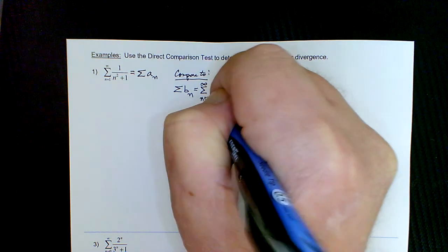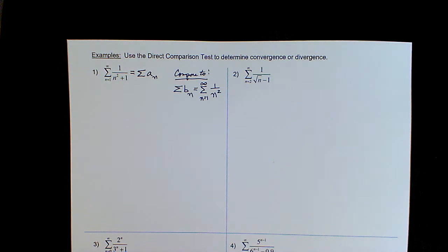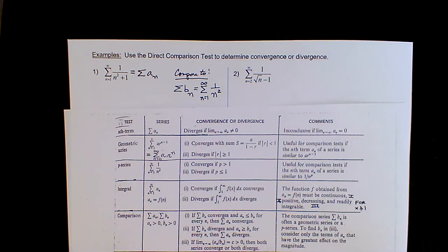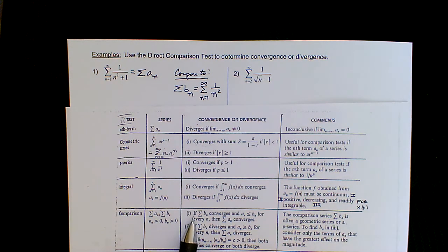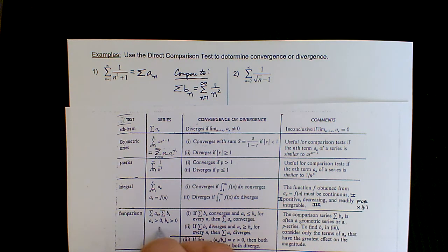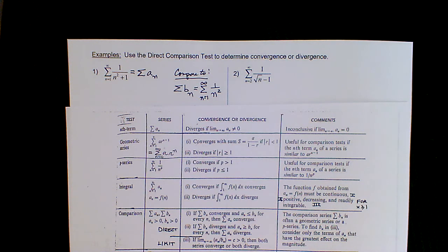1 over n squared. Okay, the next step, and now I want to bring to your attention our little table here. In the table, we've got a comparison cluster. The first two, letter I and letter II, those are the direct comparison. So those represent the direct comparison test. And letter III here is the limit comparison test. So you might want to make a distinction on your cheat sheet here, because remember, you could bring this in to the final exam with you.